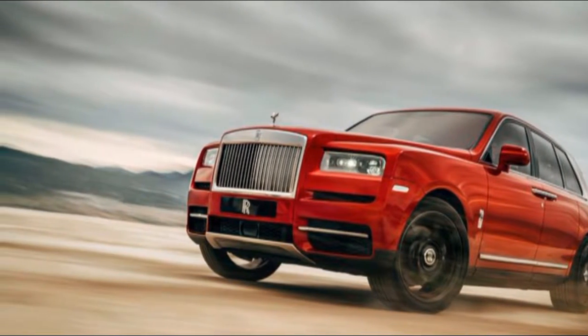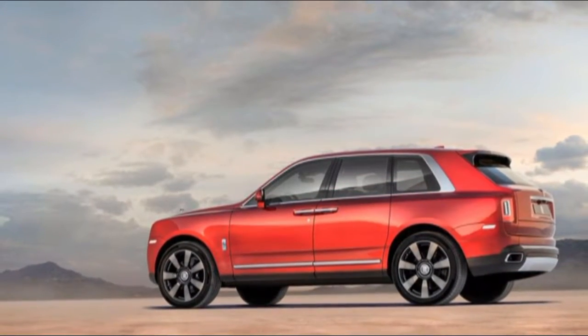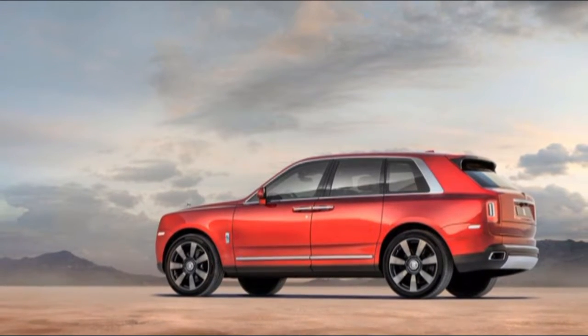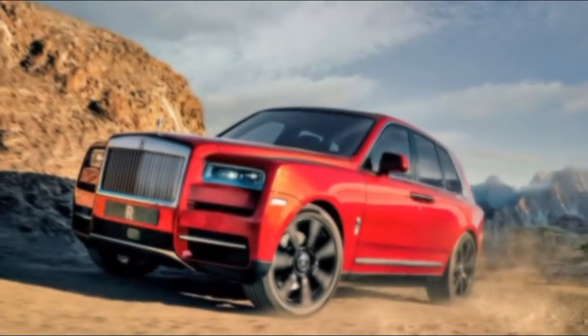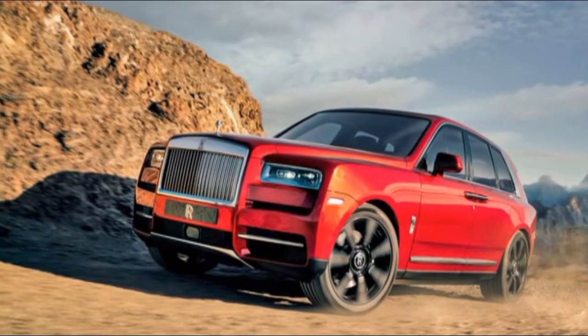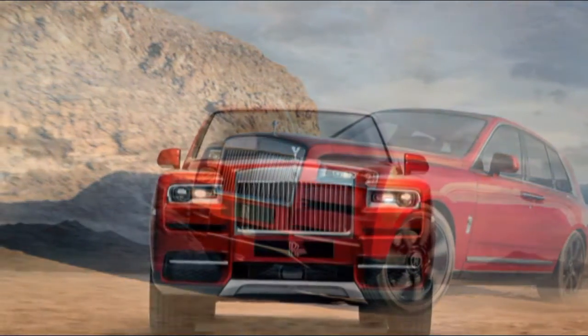Does the 2019 Rolls-Royce Cullinan stack up to its ultra-luxe competition? SUVs for the upper crust are a super hot market right now, and Rolls-Royce is no longer content to let Bentley and Range Rover have all the fun. The 2019 Rolls-Royce Cullinan is a vehicle that we've heard whispers and rumors about for a long time.